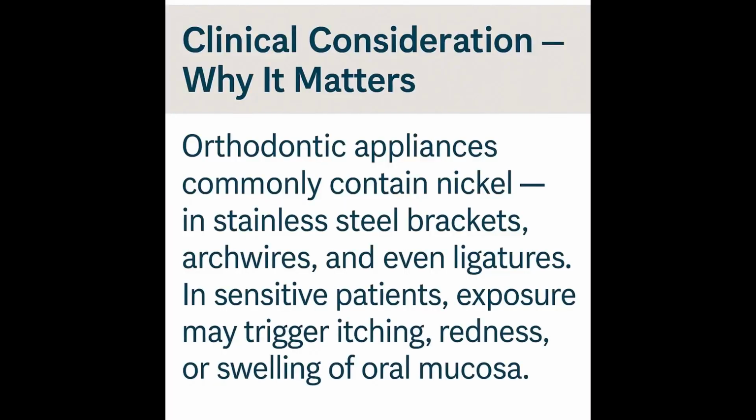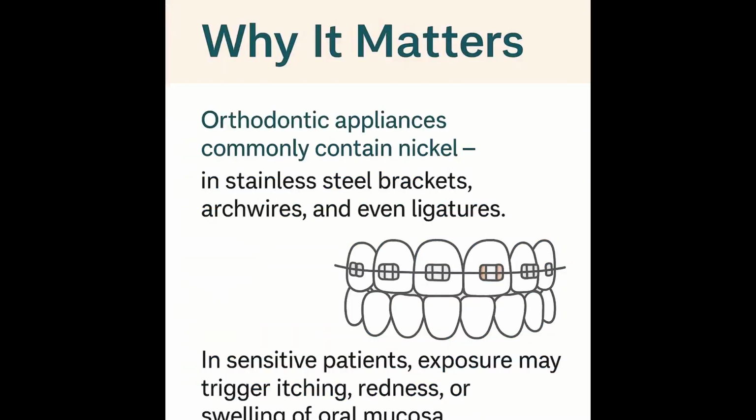Clinical consideration: why it matters. Orthodontic appliances commonly contain nickel in stainless steel brackets, arch wires, and even ligatures. In sensitive patients, exposure may trigger itching, redness, or swelling of oral mucosa.